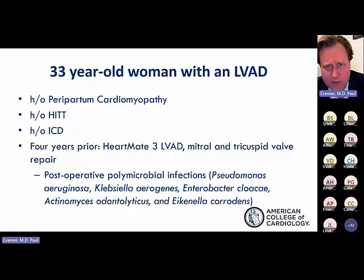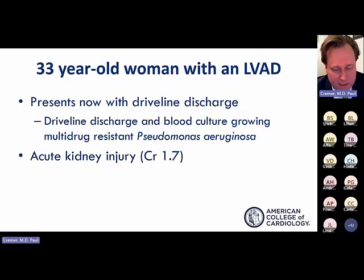Initially, postoperatively, she had a fairly rocky course with polymicrobial infections. But she convalesced and then did well for the next several years. She then presented with discharge from her driveline and, unfortunately, blood cultures growing multi-drug resistant Pseudomonas. As part of her presentation, she was in acute kidney injury.